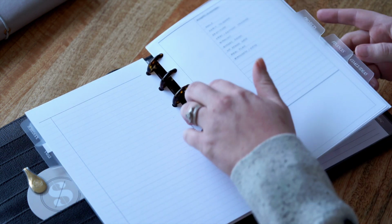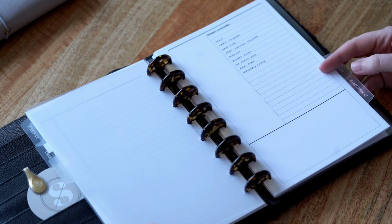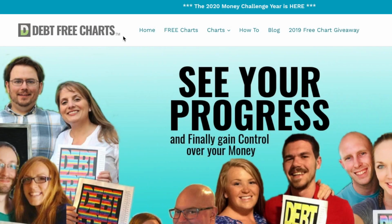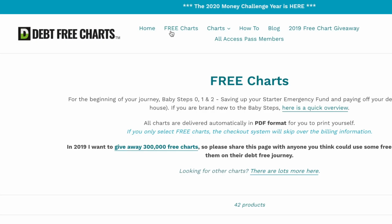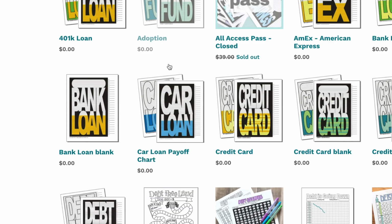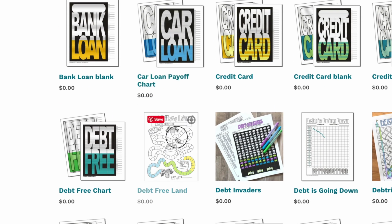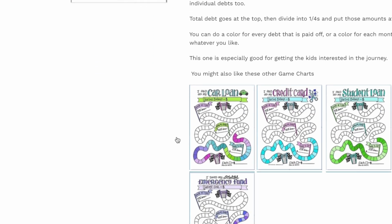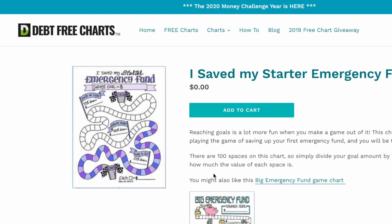Okay, so let me make sure I covered everything I wanted to. Goals, habit tracker, gratitude. Oh, let me grab my computer really quick. One of my teammates at YNAB, Janelle, shared this website the other day called debtfreecharts.com, and it is so cool, and most of them are free, and you could print these out if you are working on paying down any debts, or there's savings ones, and I think that this would be such a cool thing to print out and to keep in your planner.